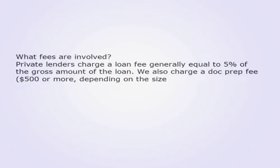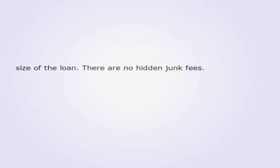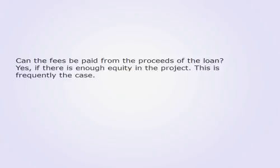What fees are involved? Private lenders charge a loan fee generally equal to 5% of the gross amount of the loan. We also charge a doc prep fee, $500 or more, depending on the size of the loan, a property inspection fee, $500 or more, depending on the location of the property, and a collection account setup fee which is based on the size of the loan. There are no hidden junk fees. Can the fees be paid from the proceeds of the loan? Yes, if there is enough equity in the project. This is frequently the case.